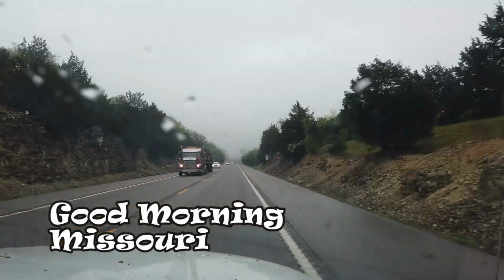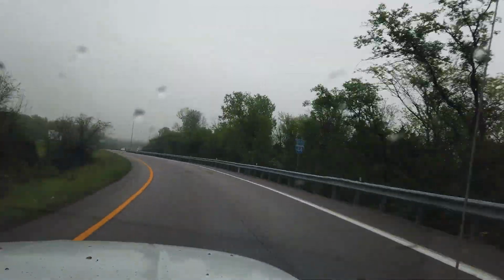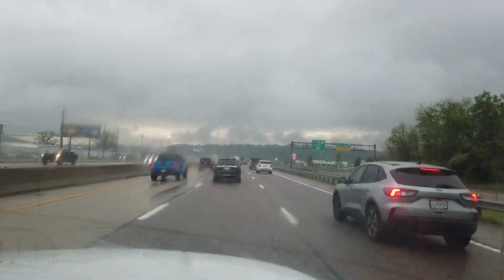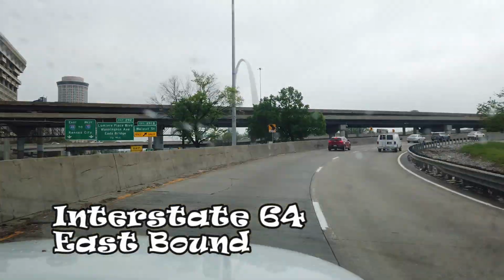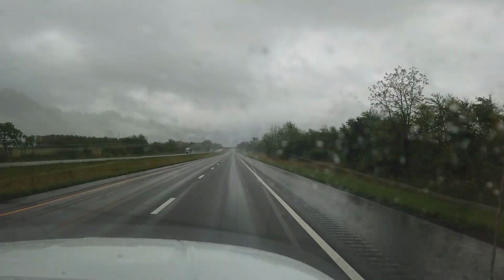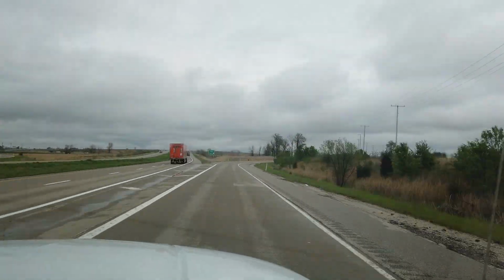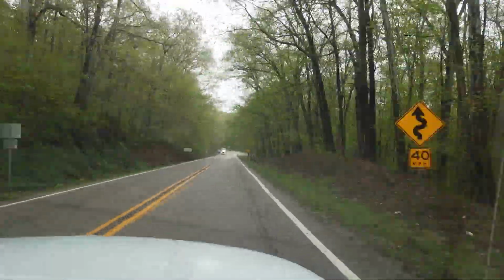Good morning, Missouri. A bit foggy for this early start after a big storm last night. Glad I finished the laundry. It's off to Indiana and Spring Mill, a 288-mile journey. North, Interstate 44, and a bit of traffic passing through St. Louis. Crossing the Mississippi River into Illinois on Interstate 64, eastbound and down. Indiana and Interstate 69 north through rolling hills. Then US 50 east through farmland and into Mitchell and Spring Mill State Park.